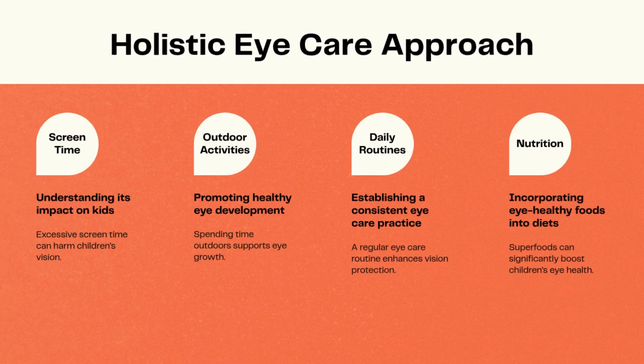A holistic eye detox approach. To protect your child's vision, build a daily routine that includes less screen time, more nutrition, proper sleep, outdoor play, and regular checkups. It's a simple and effective way to nurture healthy eyes.